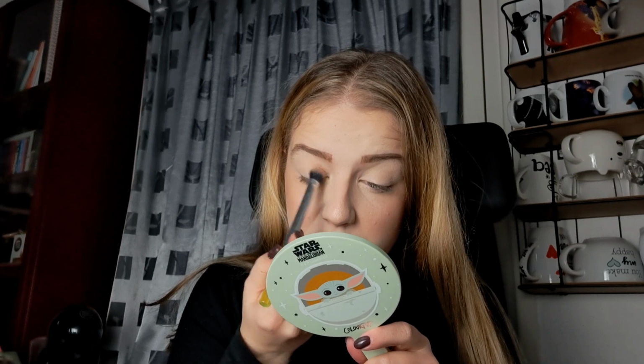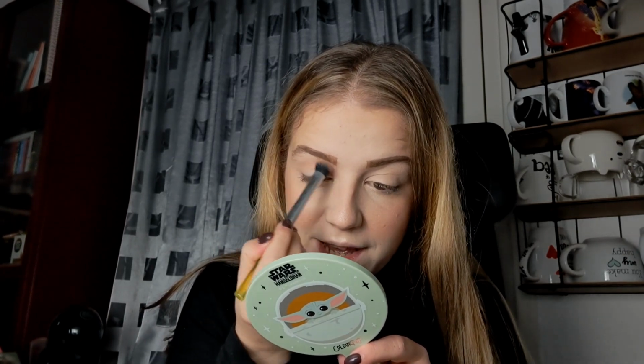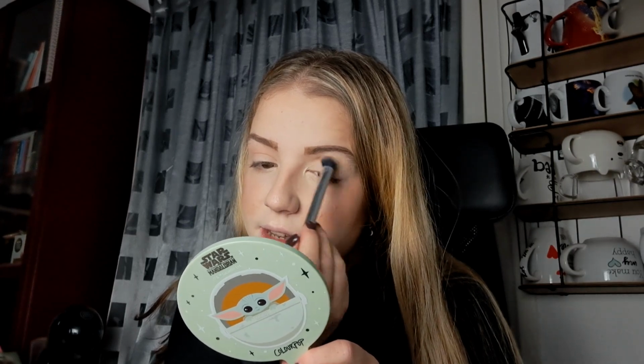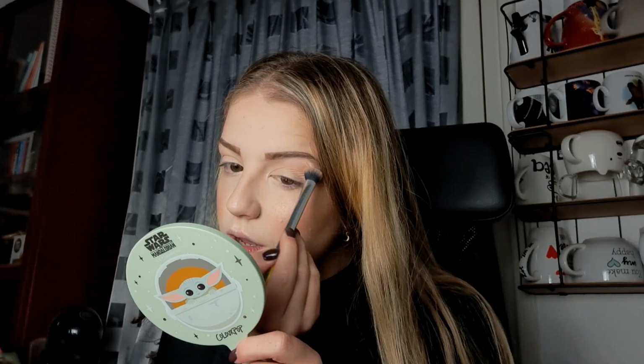Then I'm going to go into the shade Fleur. It's a little bit less powdery, and I'm going to blend that all across the eyes like that. And I'm gonna do the same on the other side. So this is kind of like a brown, peach leaning brown. Is that a good description? I feel like it is. It's not like a true peach, but it's like a warmer toned, more reddish, peachish, warmish brown. That is that shade.